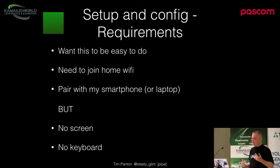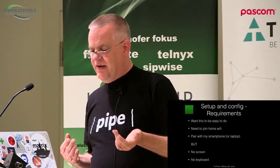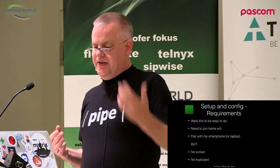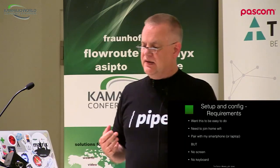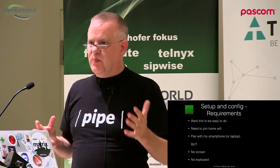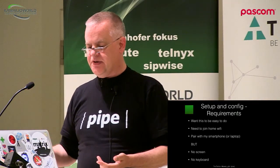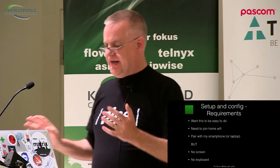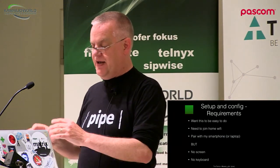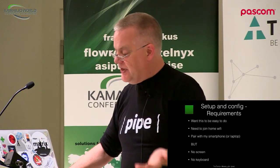So, the setup and config. I want this to be really easy to use because I want normal people to be able to use it. I don't want to have to get a network engineer in to do the config. I want it to be able to join the home Wi-Fi, and I want to be able to pair it with my smartphone or laptop. But this thing's got no keyboard. It's got one button, but I'm not doing it with Morse, thank you very much. So how do I get my credentials onto there, and how do I join the Wi-Fi when there's no keyboard or screen?